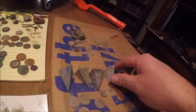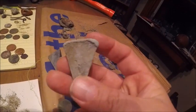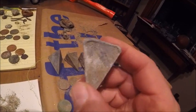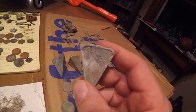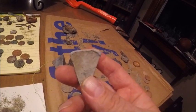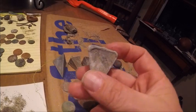Immediately I started getting some pretty interesting sinkers. I don't know if you could see the color of this, but it's a real whitish gray. Whitish gray sinkers, especially big ones, when you find those on a beach, stop right there, don't move, and keep detecting that beach. It's a dead giveaway. When you find this, you're going to find gold and silver. There's no doubt about it.